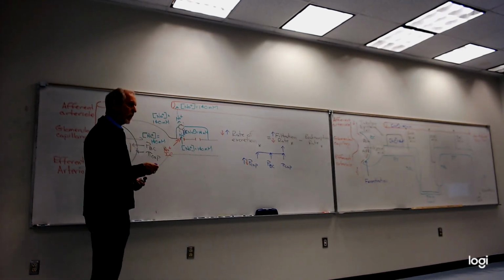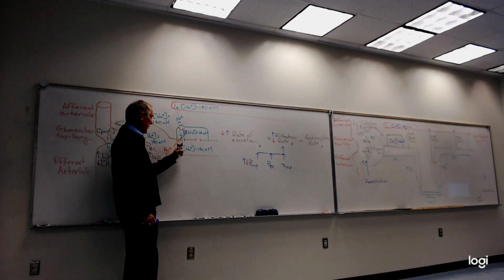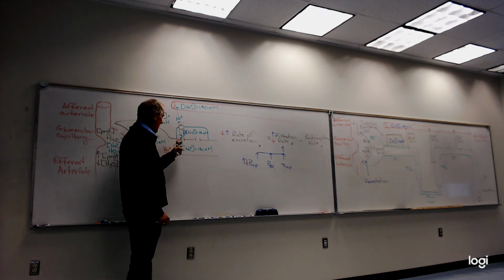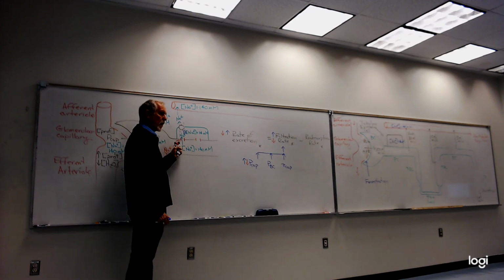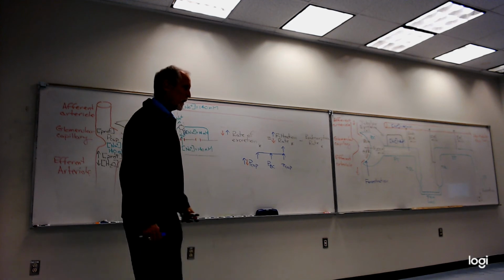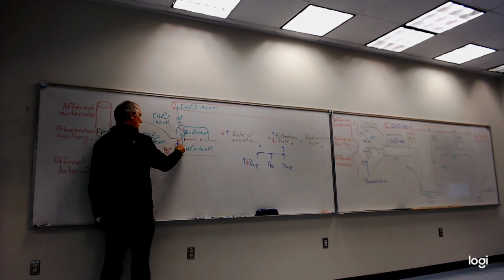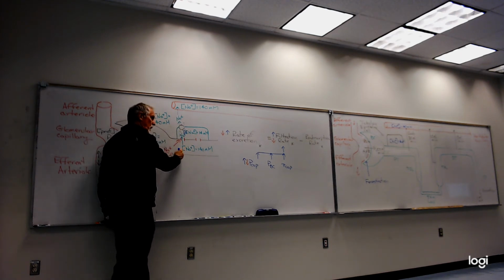Here's one example for you to all think about. If everybody will just look at the board for a moment, please. As soon as sodium moves from the lumen of the proximal tubule into this cell, what happened to the concentration of water here? Say it again. As soon as a sodium ion moves from the lumen of the proximal tubule into the cell, what happened to the concentration of water here?